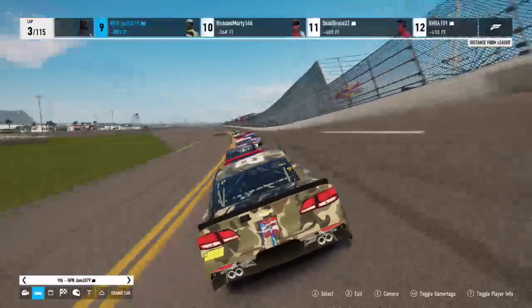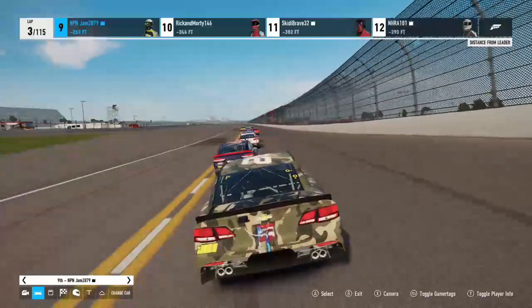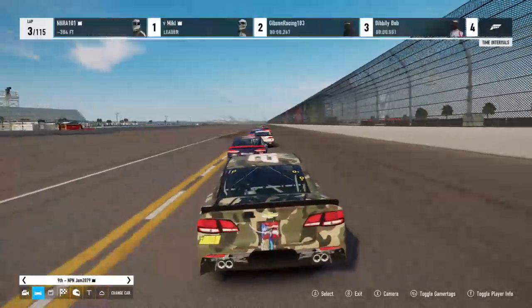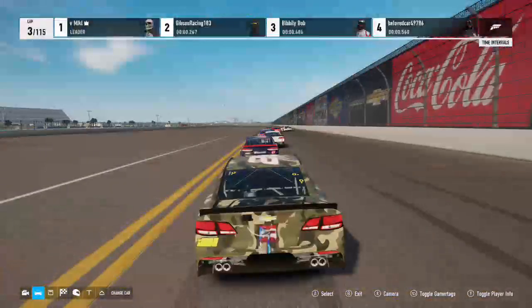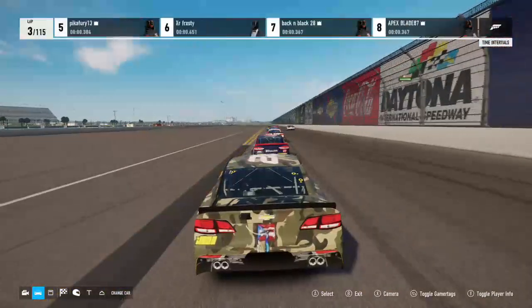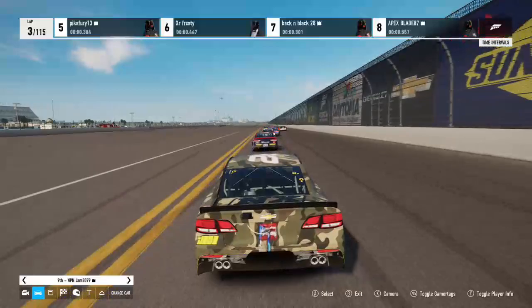NBA Jam is what I call them. This being funny is NBA Jam. I will just call him Jam in the number 92. And he was able to get off to a decent start. Another rookie running ninth. We'll see what speed he has.